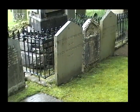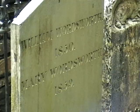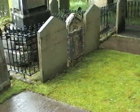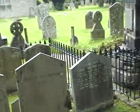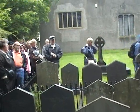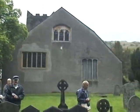This is William Wordsworth's grave. His wife Mary, 1859. His sister Dorothy, 1855. She was probably a closet poetess in her own right, but because she was a woman, she couldn't really publish her work. And then one of his children, Dora Quillinan, is buried here, and that was her husband, Edward Quillinan. Cousins in this plot as well. And then a memorial there to the Wordsworths.